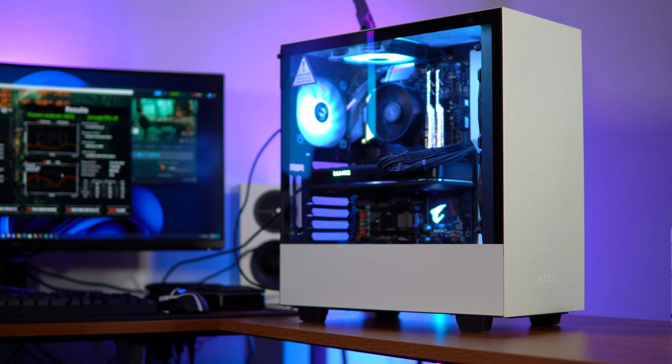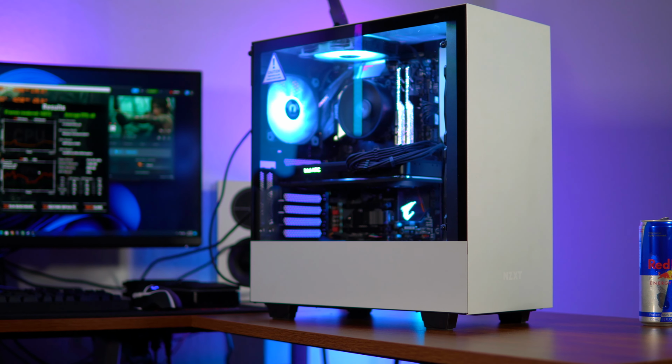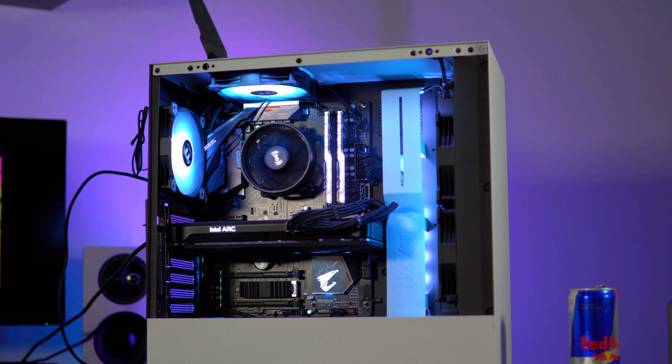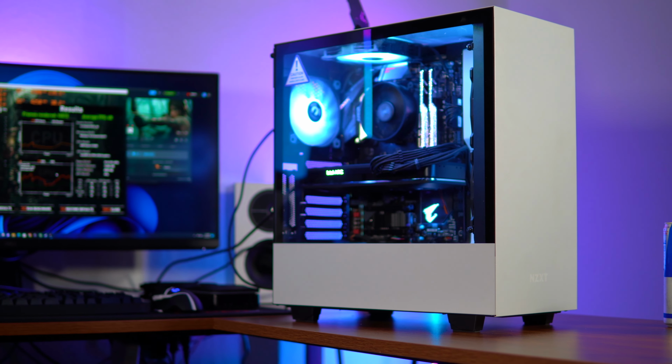Now the case might have an effect on temps on the CPU and the GPU, but the CPU and GPU are very low powered parts. It's not really going to make a big difference because they don't generate a lot of heat. So this build should give you a good idea of what kind of performance to expect. Just close your eyes and it's pretty much the same computer.